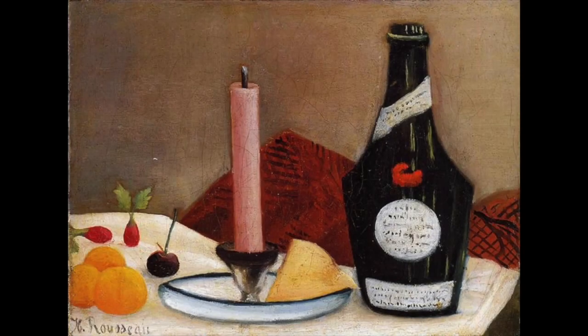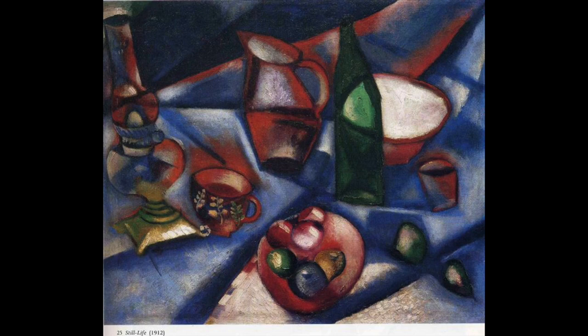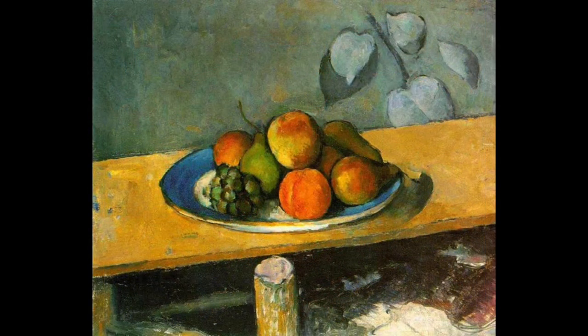But what is a still life? A still life is just what it sounds like. A painting of one or more objects that don't move. They stay still. And when something stays still, we can really look at it very carefully and fully, enjoying all the shapes, textures, colors, and even the stories that objects can tell us.